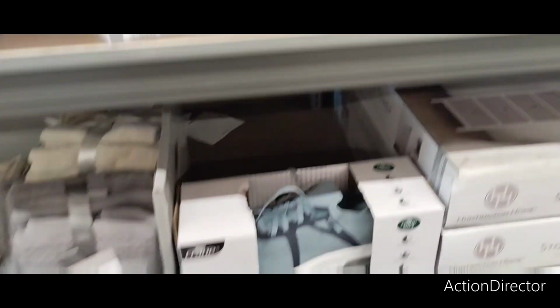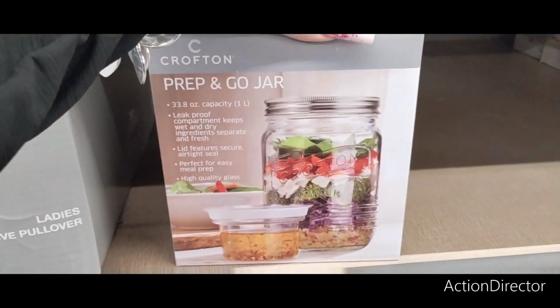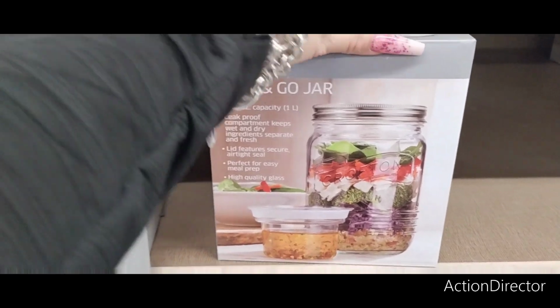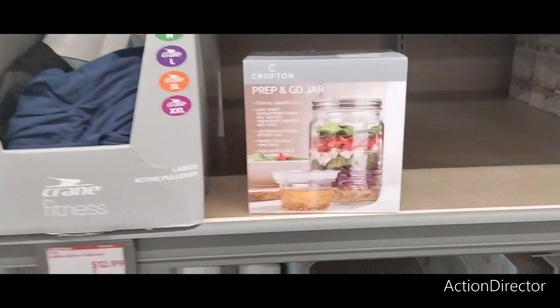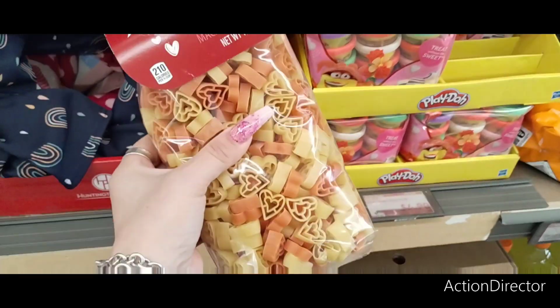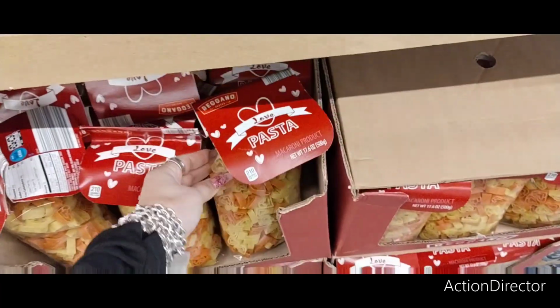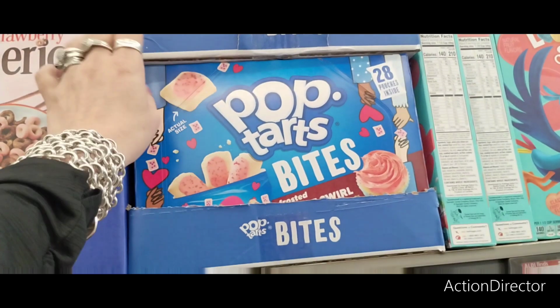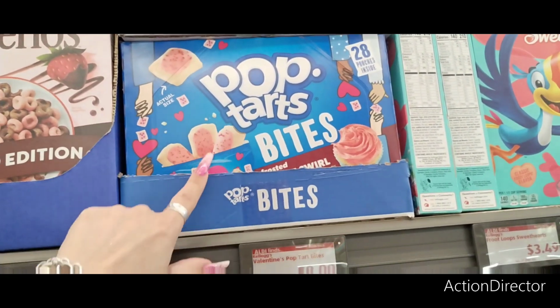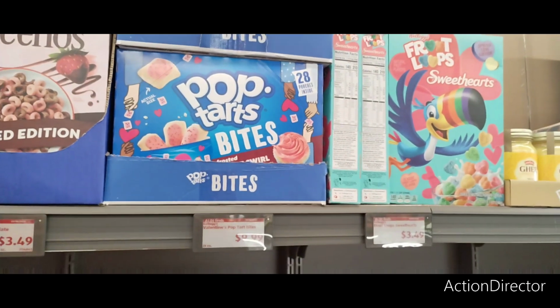That's a good deal. Crofton Prep and Go Jar. This is going to be, I just saw it, where'd it go? Oh, $5.29 for that. How cute this Valentine's Day pasta is. Isn't that adorable? All right, that is going to be $2.69 for the Valentine's Day pasta. And then they also have the Valentine's Day Pop-Tarts, 20 pouches inside for $9.99. Ouch, that's kind of a lot.